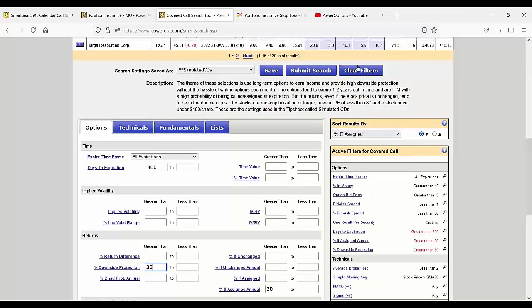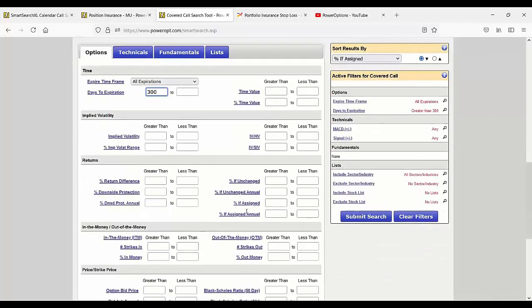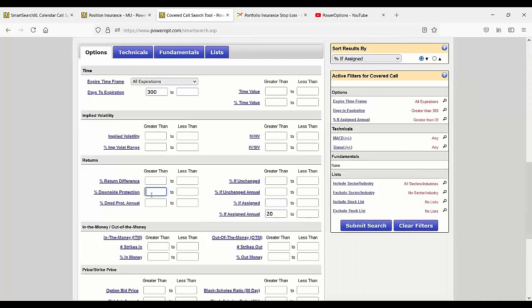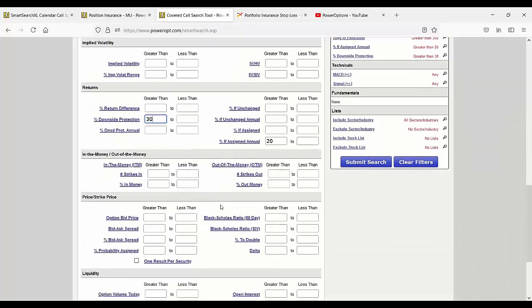Oh, I didn't clear out all the filters. I'm sorry. Let me clear out all the filters there. There we go. Now I'll put my numbers in. Incentive assigned annual of 20%, downside protection of 30%. Similar to the positions we saw in the simulated CD.